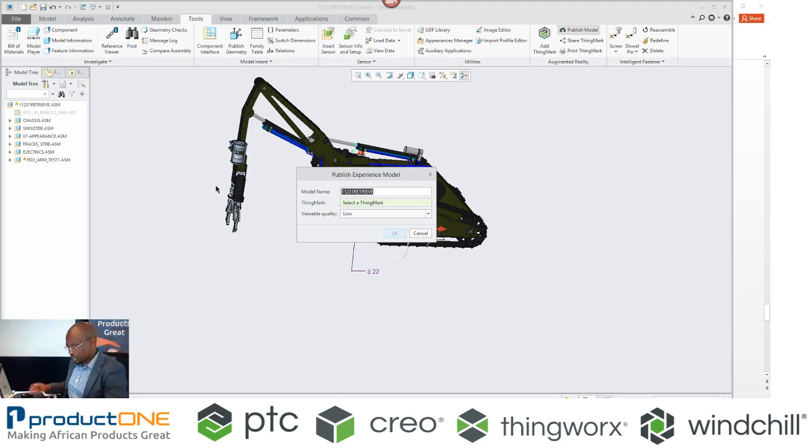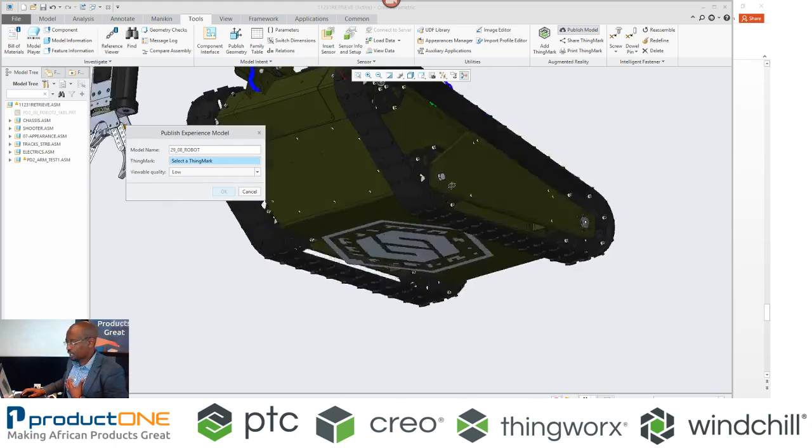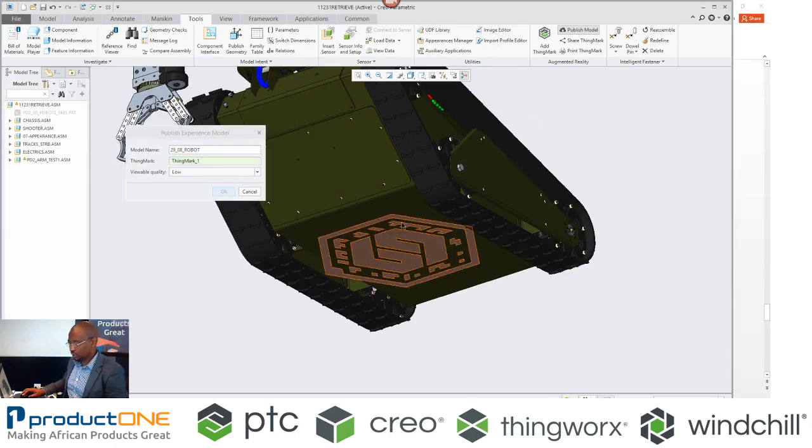So let me actually say this is going to be today's date, 2908. Let's say robot. Okay. The next step is I have to select the actual ThingMark, which is this one here. I get to choose the quality thereof. If you happen to choose low quality, it will try and eliminate small little components, things like your bolts, nuts, rivets, if you've got any, and so forth. I'm going to say I want to retain those. I'll just choose medium quality.